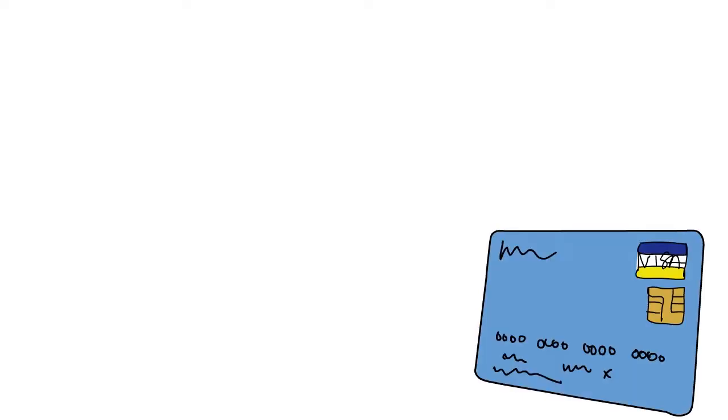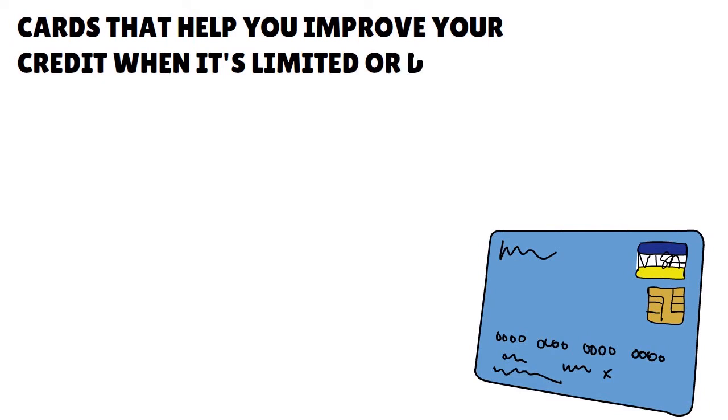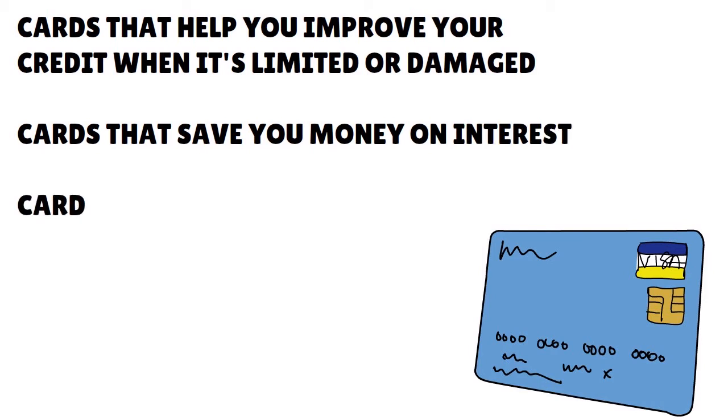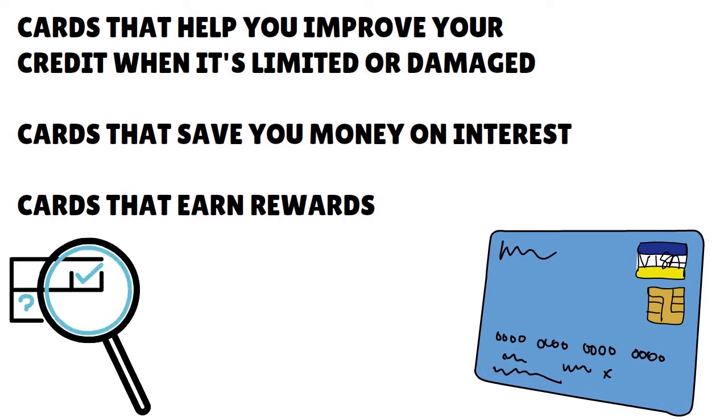So if you're working, I want you to zero in on the credit card that you want, okay? And remember, you need to identify which type of credit card you need. When we talk about credit in general, it is a game. You need to be specific. There are rules of the game, and you have rights and obligations, right? So there are three general types of credit cards. You have cards that help you improve your credit when your credit is limited or damaged, okay? You have cards that save you money on interest. You're talking about low interest APR, okay? Low APR, rather. And you have cards that earn rewards. So the best card for you is one with features designed to meet your specific needs. Okay, Paul, I'm talking to you. Okay, Michelle, I'm talking to you. Ruben, I'm talking to you.